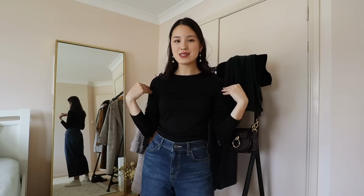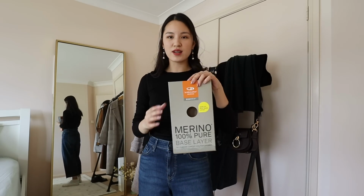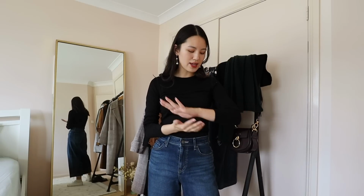Starting with tops and knitwear, the key piece for me has been this 100% merino base layer, and this was actually a gift from my boyfriend. It's from this brand, Icebreaker Merino, and my one is in the 200 weight. Reasons why I like this is that it's 100% merino wool. It feels incredibly comfortable on the skin. It's not itchy at all. I also think that it does a really good job at keeping me really warm when it's cold, and also keeping me cool and not too sweaty and stuffy when it's hotter. Really boring piece, but a really good piece to start with.